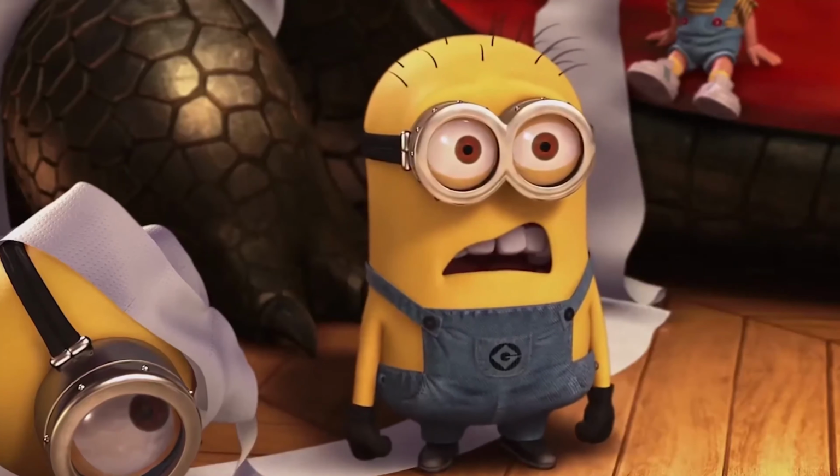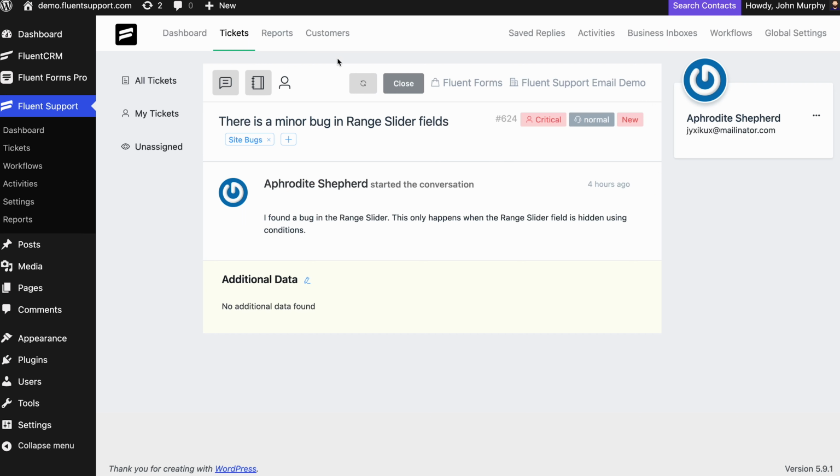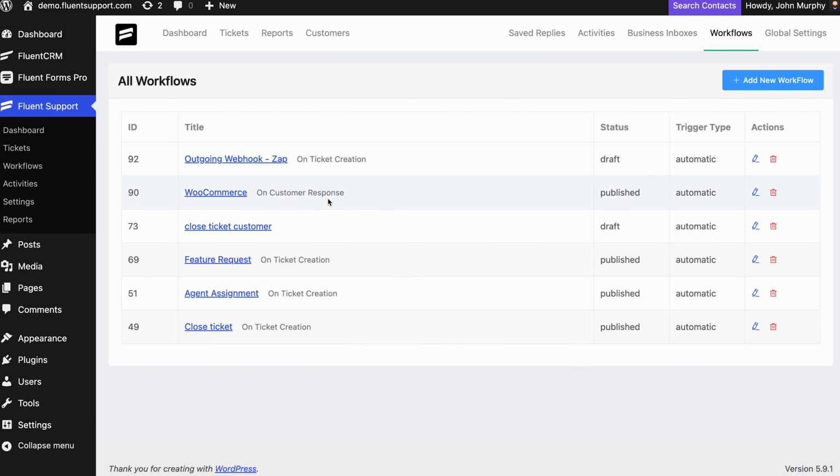Since you've made it this far, you're probably thinking you know all about Fluent Support. But you're wrong. Once you start using this plugin, you will find a lot more other features and fixes. I'm sure you'll find ways it can ease your work and make your life easy, and we want to hear about it.